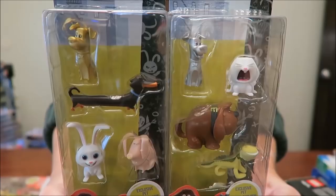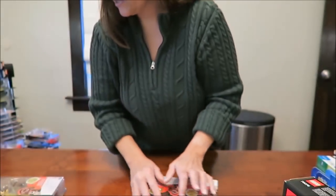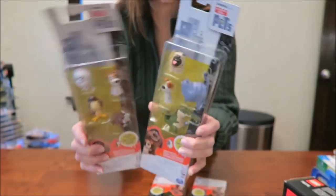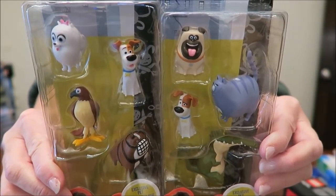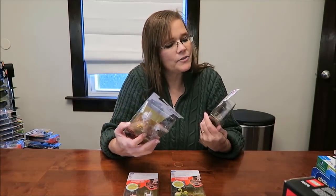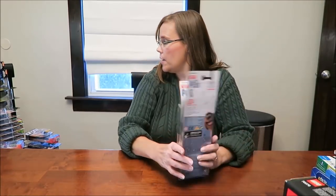There's those 2. And then here's these, and I like this one because it has the pug. The little pug dog. Hopefully he'll be calling that one Guido. I don't remember what his name is in the movie, and I don't even know if it has their name on the back. But hopefully he'll call him Guido.